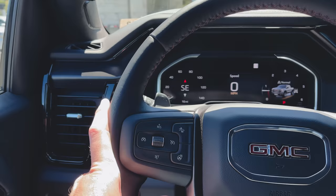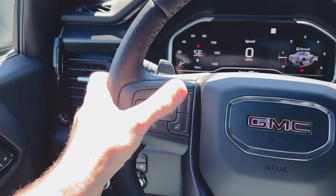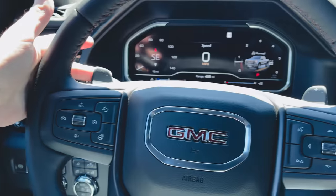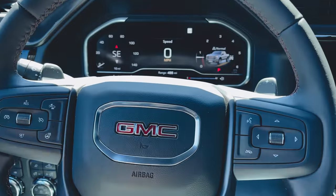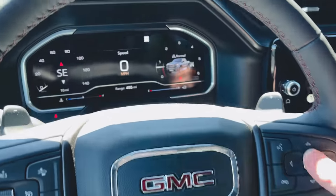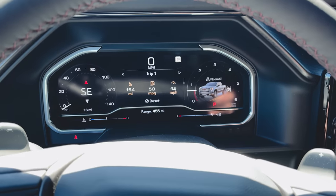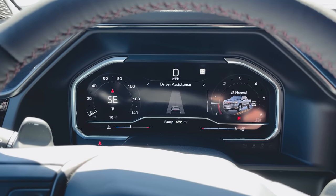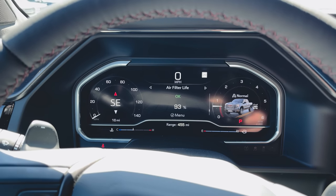Over on our steering wheel, we've got our heated steering wheel, forward collision alert, and our cruise control. This does have adaptive cruise control. You've got a paddle shifter now, negative down, positive up. On the right side, we've got our voice dialing and this little scrolly guy here. The little scrolly guy will go through your 12.3-inch gauge cluster, so you can see all your different information there.